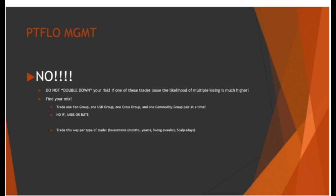Meaning, you can trade a yen and another yen pair, but one must be an investment type trade and the other may be a swing or a scalp, which are the different types of trades on the bottom. And as you can see, it's how long of a period. An investment type trade lasts for months or years. A swing trade lasts for weeks. A scalp lasts for days. And a spot lasts for a couple hours.